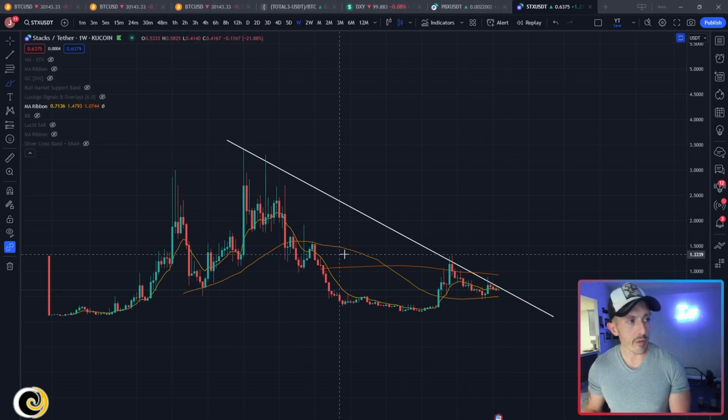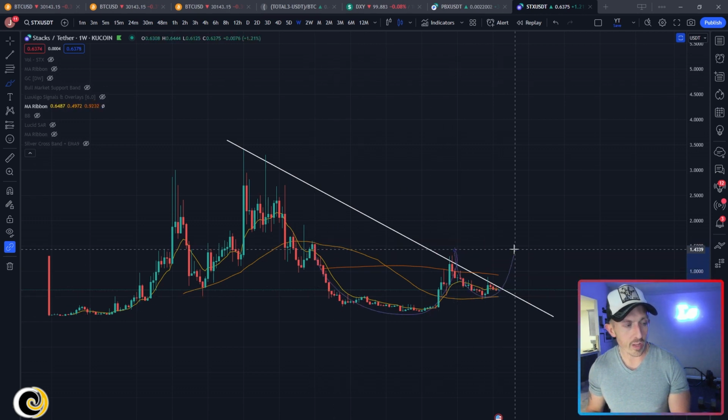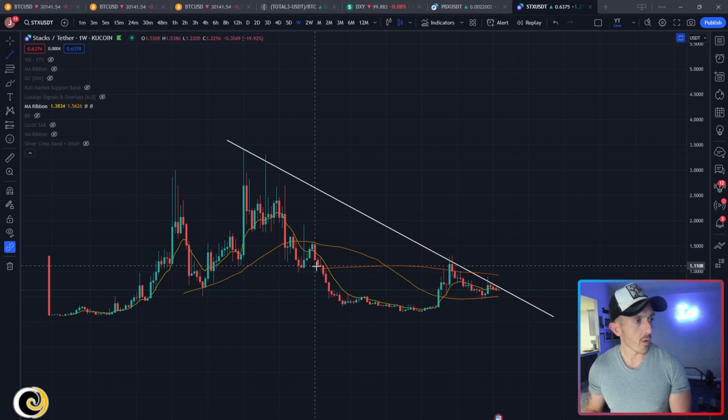And also we have a very interesting potential cup and handle forming here. I don't know if you can see that, but that is there. There's the cup. There's the handle. If we were to break out of something like that, let's just delete that off real quick. Grab a trend line.